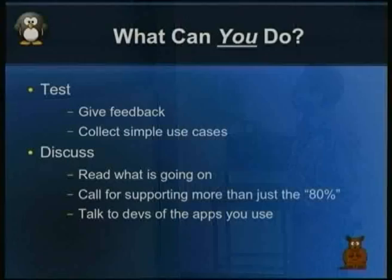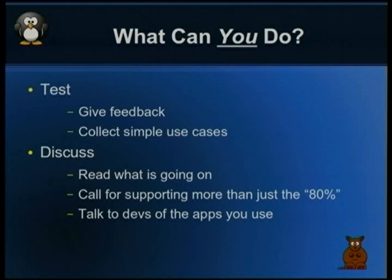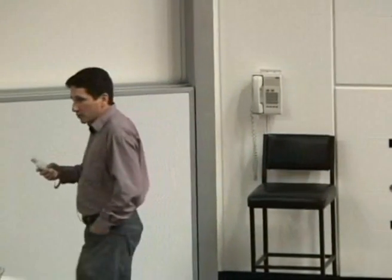The mailing lists are all public. And maybe just tell the developers of the apps you use that you want the good power. You want to be able to do everything. You don't want them to say, oh, you're just a stupid little average user, we're not going to let you do anything professional quality.